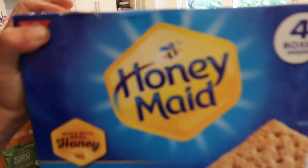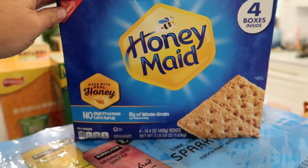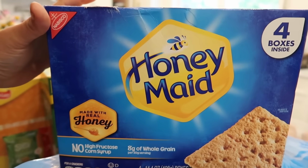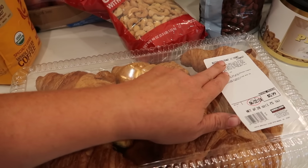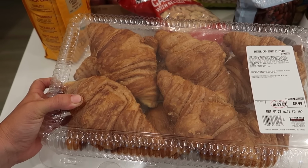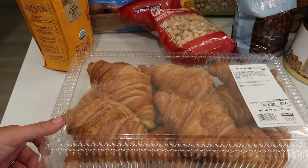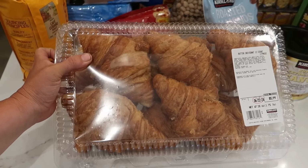And then Grahams. My kids love graham crackers, and I hate buying them because they're so expensive, but this was 4 full-size boxes of graham crackers for $6. So to me, that was a huge deal. One thing that I get whenever I go to Costco are these butter croissants. I want to read about if you can freeze them, because $6 for 12 butter croissants is a crazy good deal, and we love croissants in this house, but I don't usually buy them because they're so expensive. So I want to read about if you can freeze these. We'll have these for breakfast tomorrow.